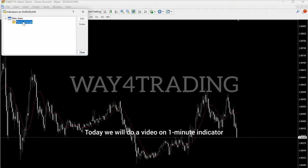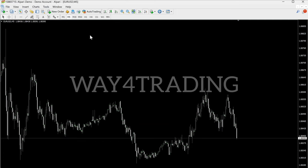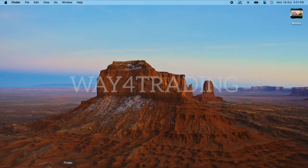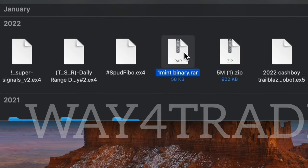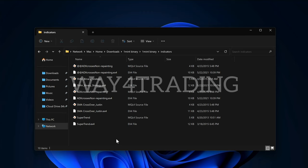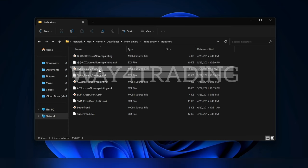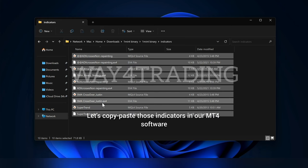Today we will do a video on 1 minute indicator, which gives us 95% accuracy. Download this zip and extract that file. After extracting files, you will see all the indicators. Let's copy paste those indicators in our MT4 software.